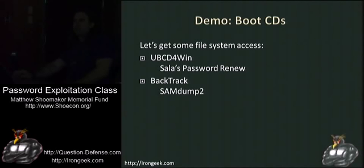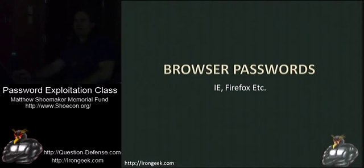The Ultimate Boot CD is really nifty, and I pretty much always had Sala's password renew work. I can't really think of a time I haven't had it work. Unless, of course, you had something like full hard drive encryption, in which case, yeah, you're kind of out of luck. All right, next, let's talk a little bit about browser passwords.